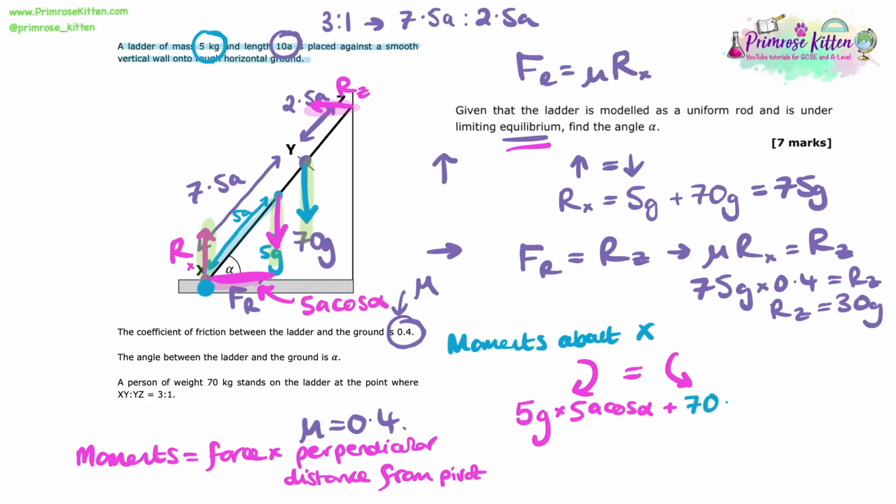I can see here I have another clockwise moment, and that is due to the weight of that man. So force times perpendicular distance again. I can see that I have 70g for my force. The distance would be 7.5a, but that isn't the perpendicular distance. Again, we need to resolve this. In this case, using the fact it's a right-angled triangle again, I can see that the perpendicular distance between the force and the pivot is going to be 7.5a cos alpha. So there are both of my clockwise moments.